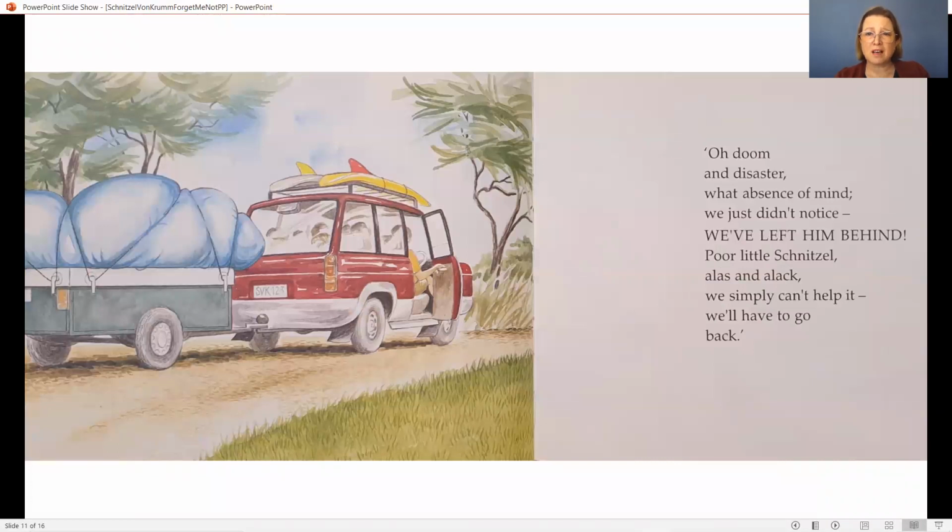Oh, doom and disaster. What absence of mind. We just didn't notice. We've left him behind. Poor little Schnitzel, alas and alack. We simply can't help it. We'll have to go back.